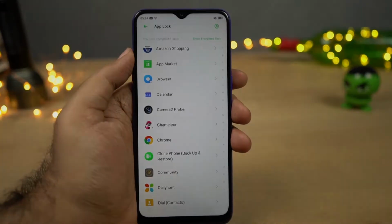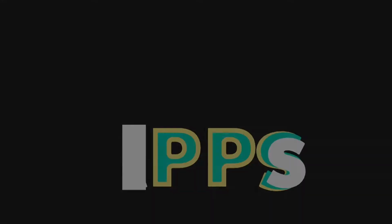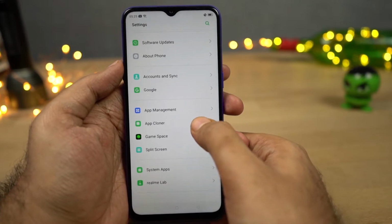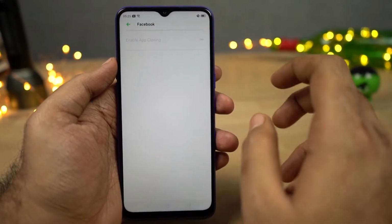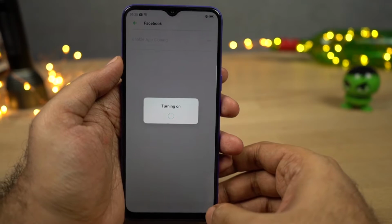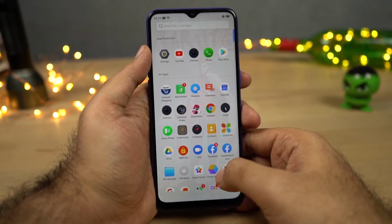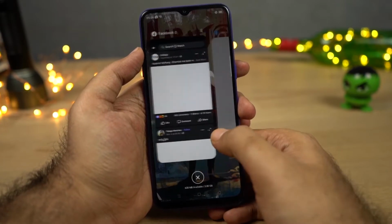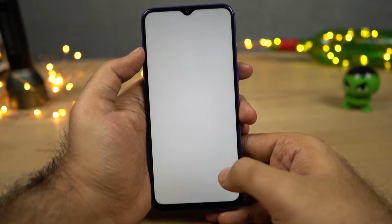Because of this one particular feature, you can lock any application you want and you won't be inconvenienced in any way. Next we have Clone Apps, which is a feature that allows you to use two instances of the same application. Like you can have two WhatsApp accounts, two Facebook accounts, and two Instagram accounts on the same phone. This is definitely a very handy feature, but it is still limited to only very few applications. Let's say if I want to use two Paytm accounts on the same phone, we can't do that.